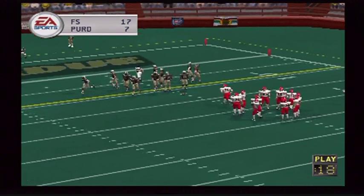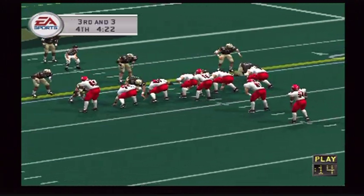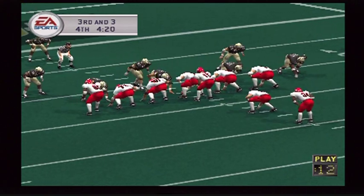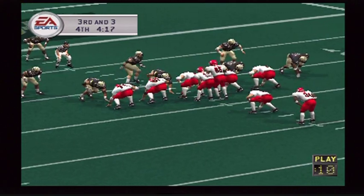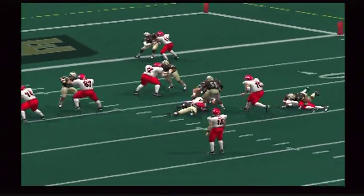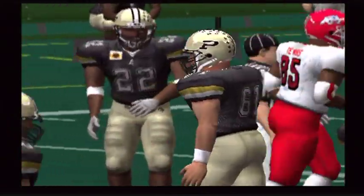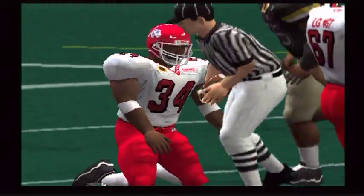Third down and three coming up. 12th play of this drive coming up. The Bulldogs go with the I formation. They hand it off. Number 61 with a takedown at the 11. They try to play a little power football there. Yeah, but they got outpowered.